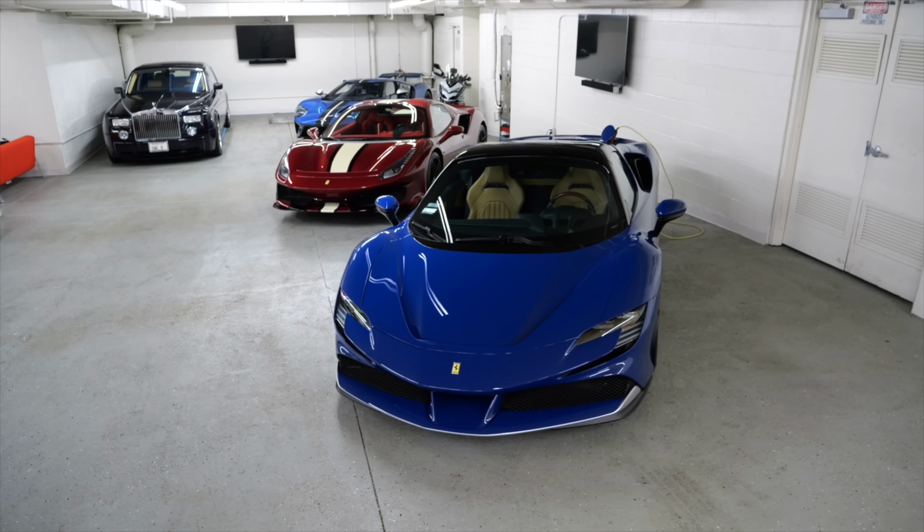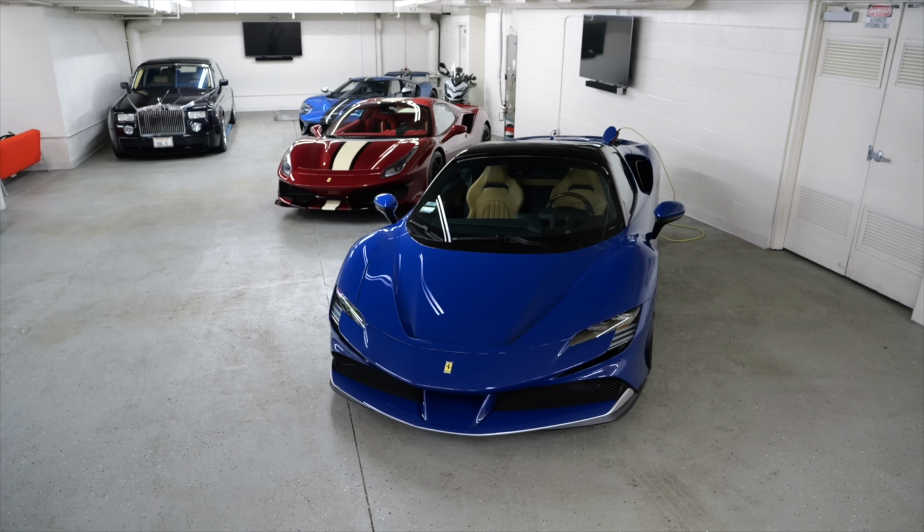For someone like me, this place is literally Ferrari Heaven. I'd forgotten how impressive this room or garage or underground bunker is. The door opened and I was just like, oh, I must have died and gone to heaven.